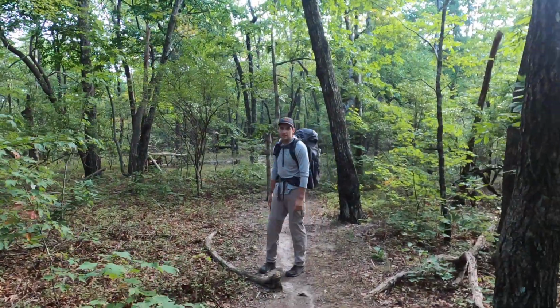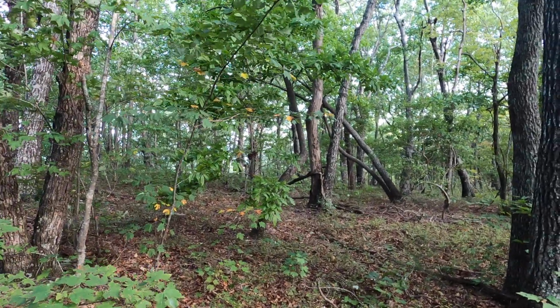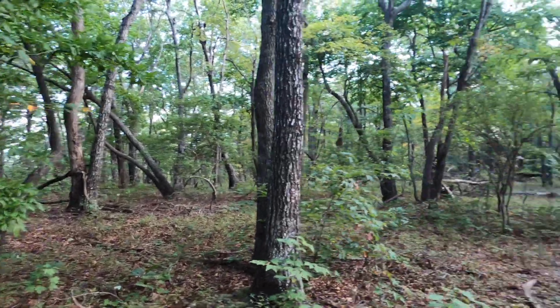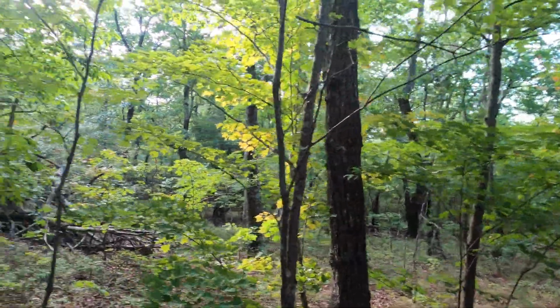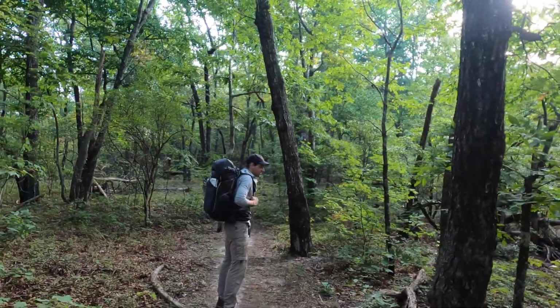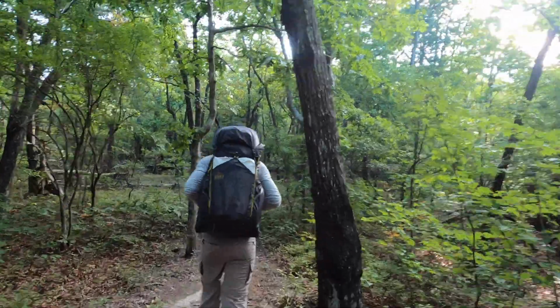We're on a nice flat section of the Pinhoti here, and I was commenting that I love how you can see off the edge of the mountain off to the left, and you can see off the edge of the mountain to the right where it drops off. And we are literally on the ridge, and it's maybe 100 yards across the top. Very cool.